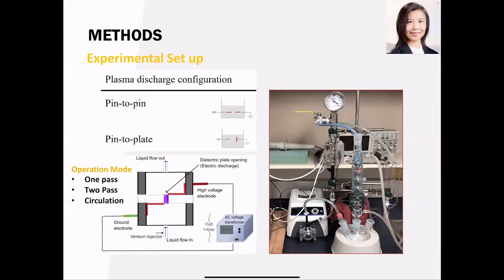So for treatment of liquids, the operation mode can be either continuous, passing the liquid through the reactor with a certain flow rate, for which we tested one pass and two pass. Two pass just means passing everything through twice. Or another option is to circulate a certain volume of liquid in the system again and again for a certain time, which we call a circulation mode.